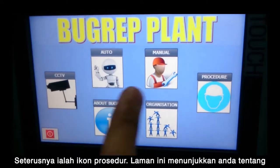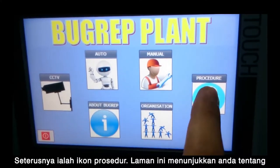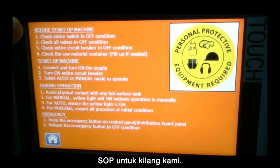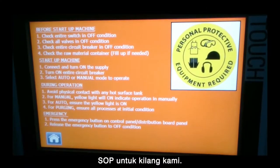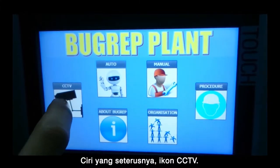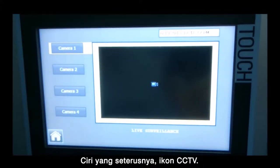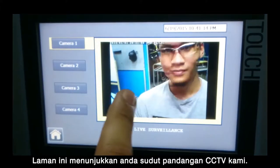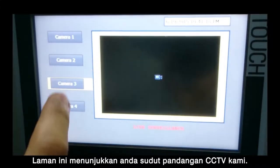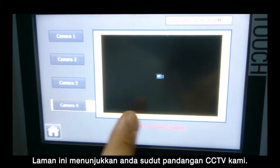Next is the procedure icon. This page displays the SOP, or standard operating procedure, for our plant. For the next feature, the CCTV icon. This page displays our CCTV point of view.